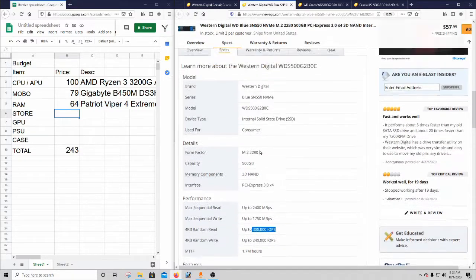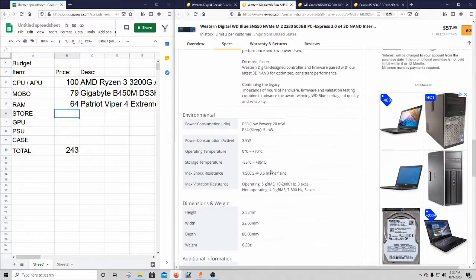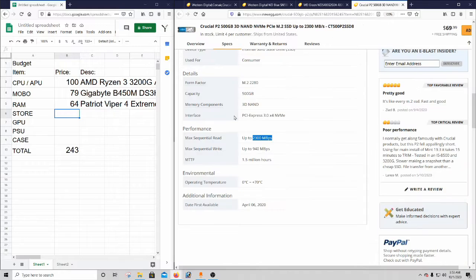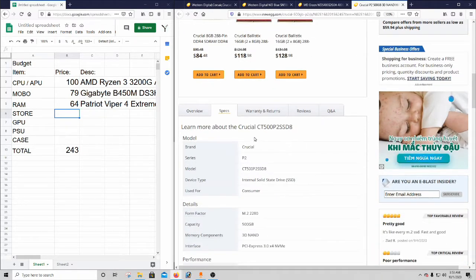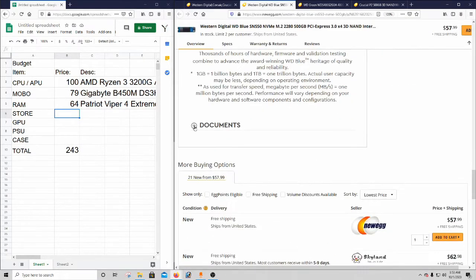I'm not sure what brand of memory Western Digital uses. It doesn't really say. One thing I do know is Crucial uses Micron memory. I think Western Digital probably uses Hynix, and Hynix isn't as good as Micron. So that's why I prefer Crucial over Western Digital. But hey, they might be turning over a new leaf, Western Digital.